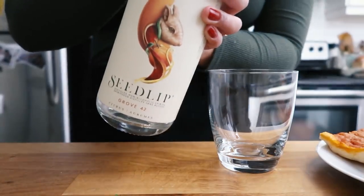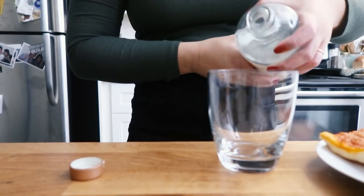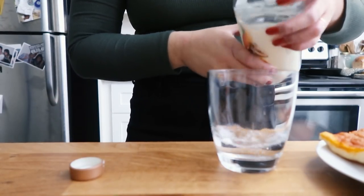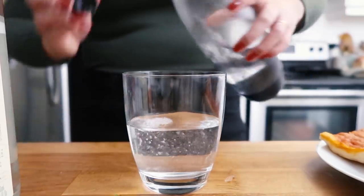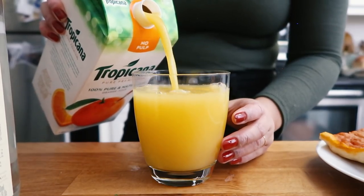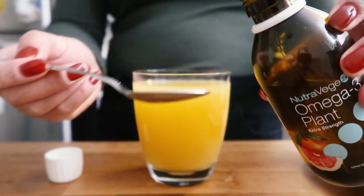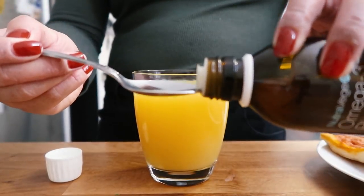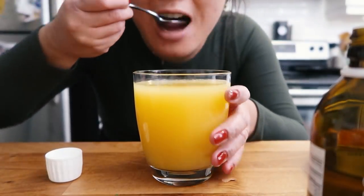For a beverage, I wanted to have a little fun drink, kind of like a cocktail, but without any actual alcohol. So this is a Seedlip. It's like a botanical spirit, but it's not alcoholic. And I added some sparkling water and some OJ. So this is my quote unquote cocktail, and it was very tasty. And then alongside it, I had some of my omega-3 and vitamin D supplement. I also took a multivitamin, but I forgot to take a video of that, but it's just a regular vegan multivitamin.